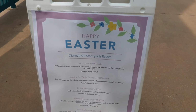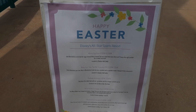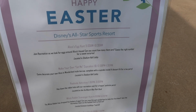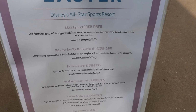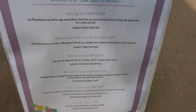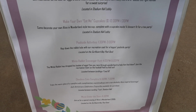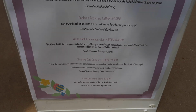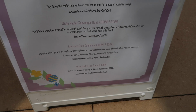I also missed this when we were looking at this board before. On the back it has Happy Easter, so there's all the Easter events they're doing too. They have Alice's Egg Hunt from 9 a.m. to 10:30 a.m. They also have Make Your Own Eat Me cupcakes from 12:30 to 1:30. They have pool activities from 1:30 to 3, which I think is going on now. They also have the White Rabbit Scavenger Hunt at 4 to 5. So they pretty much have something going on all day. The Cheshire Cat's Campfire from 6:30 to 7:30. And of course the movies Under the Stars.